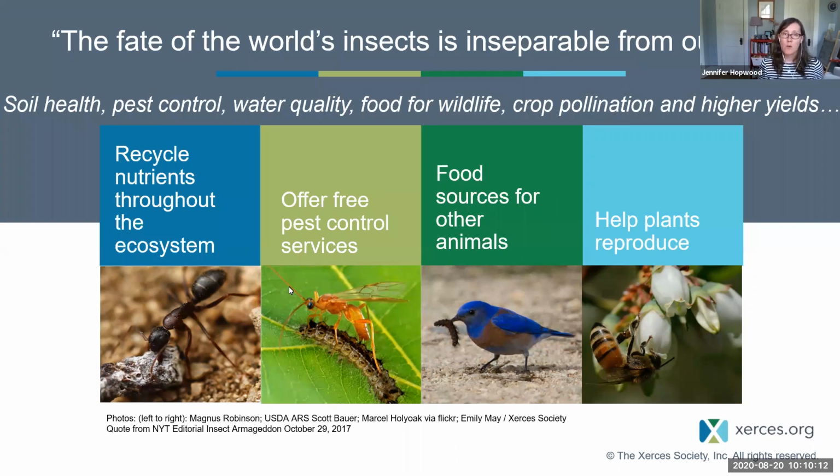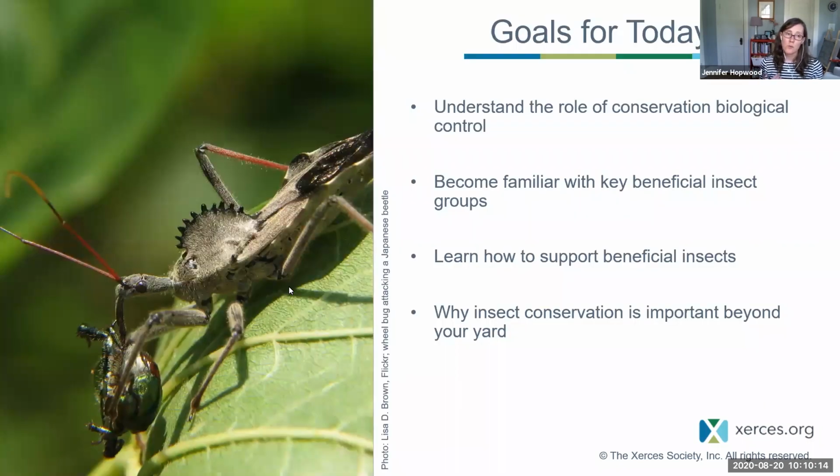And today my goals are that you come away with an understanding of the role of conservation biological control, and that you become more familiar with key beneficial insect groups. Hopefully you'll come away with concrete steps to support beneficial insects in your space, and then also understand why insect conservation that you do in your space is important beyond your space.